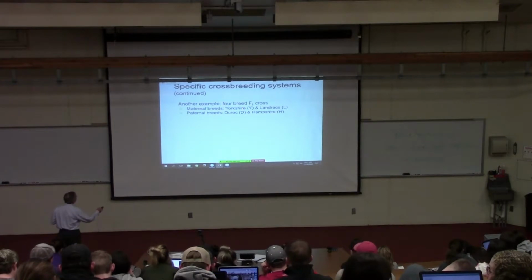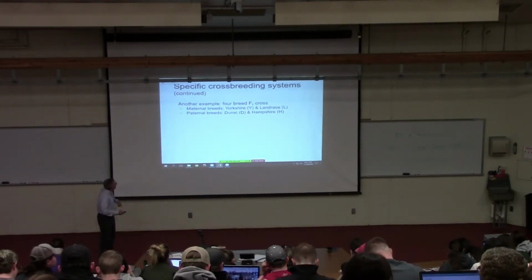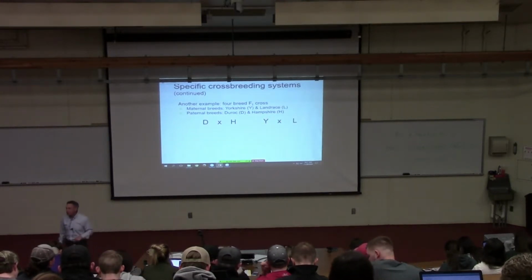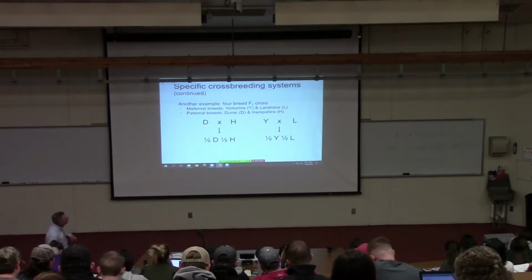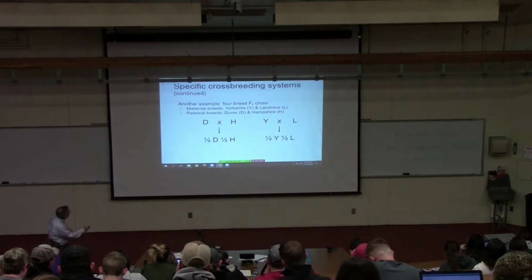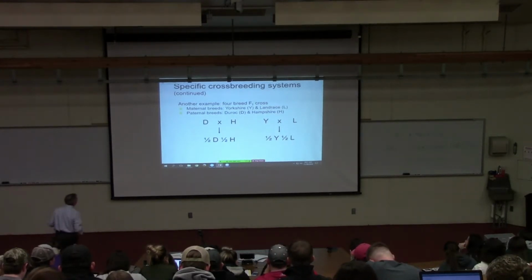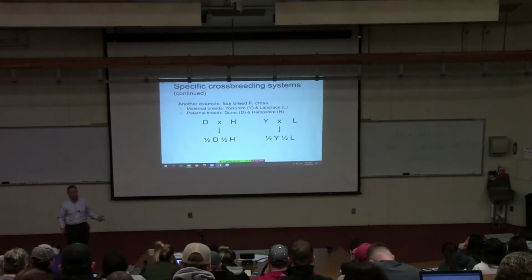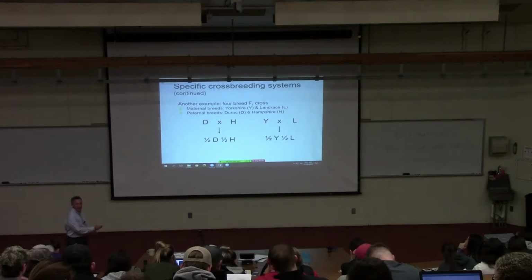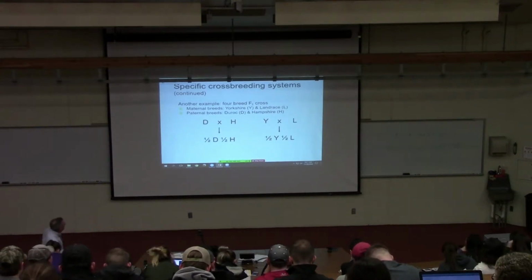We've got two maternal breeds, the Yorkshire and the Landrace. Paternal breeds are the Duroc and the Hampshire. So this is what you do. You cross those pairs, okay, and you produce F1s, half Duroc, half Hampshire, and half Yorkshire, half Landrace. Which of these are the maternal side of this cross? Over here, right? So here we're trying to get the attributes of both of those breeds for the maternal, doing the same on the paternal, okay?